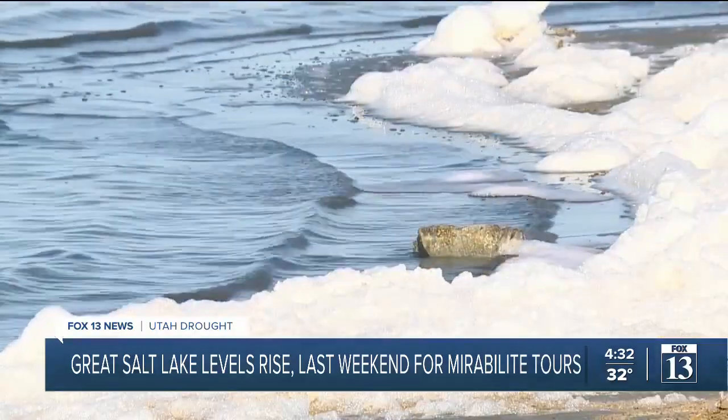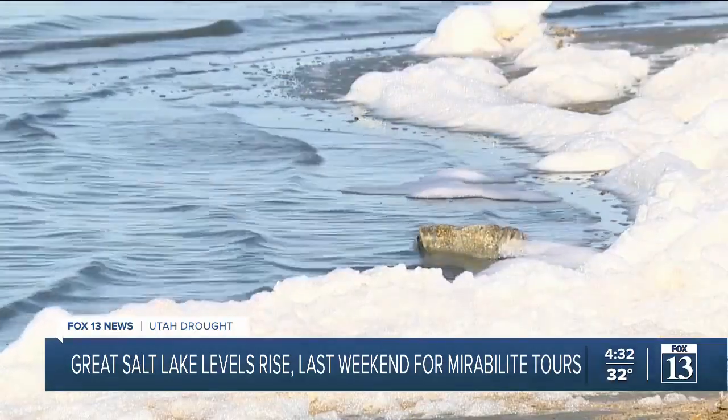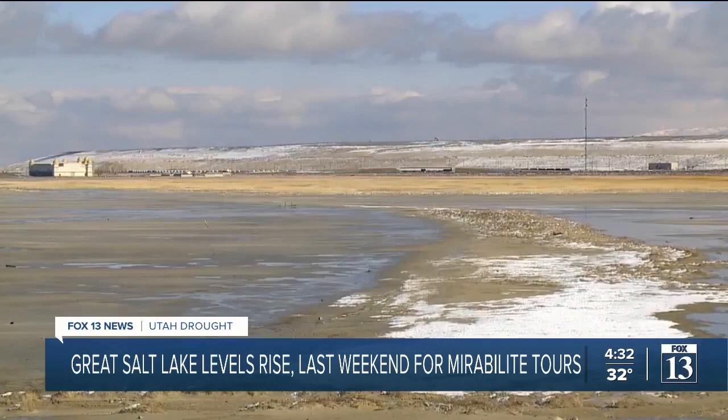At Governor Spencer Cox's State of the State address earlier in the week, he talked about the shrinking lake. The report predicted that in just 5 short years, the Great Salt Lake will completely disappear. Let me be absolutely clear. We are not going to let that happen.